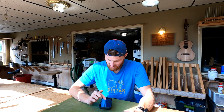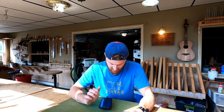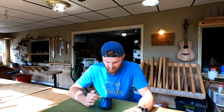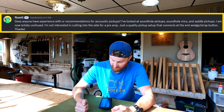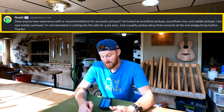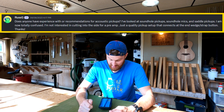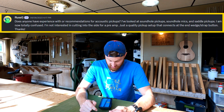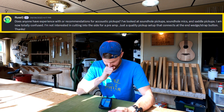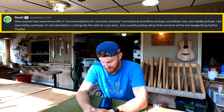So let's jump back to the Discord now. All right, and see what we got here. Okay, Russ G writes, does anyone have experience with or recommendations for acoustic pickups? I've looked at sound hole pickups, sound hole mics, and saddle pickups. I am now totally confused. I'm not interested in cutting into the side for a preamp, just a quality pickup setup that connects at the end wedge / strap button.